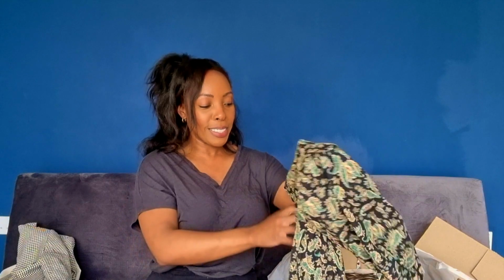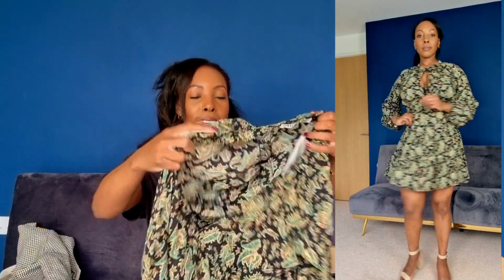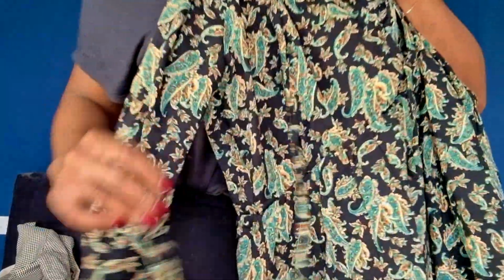Next up, I went with a bit of a wild card. Now this isn't my usual sort of thing, but to be honest, when I do little mini hauls, I do try and throw in something that is not my usual sort of thing, just to keep trying new things and not get stuck in a style rut. So this is a sort of green paisley.